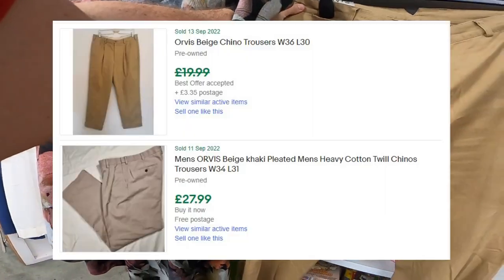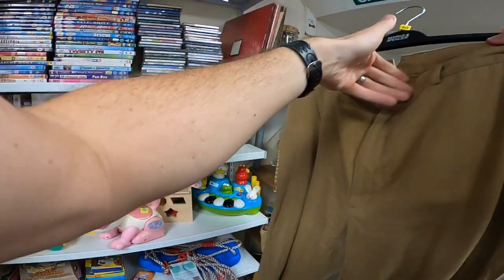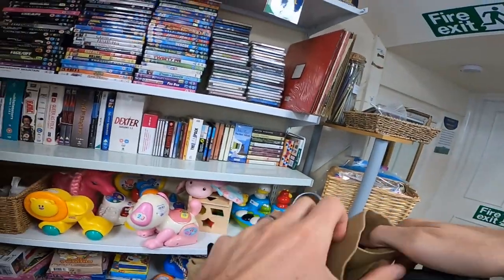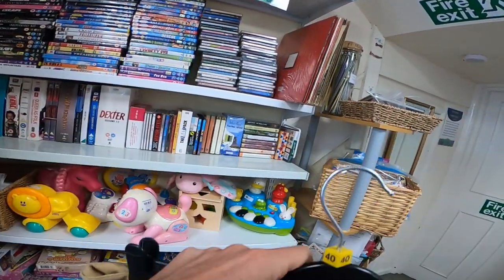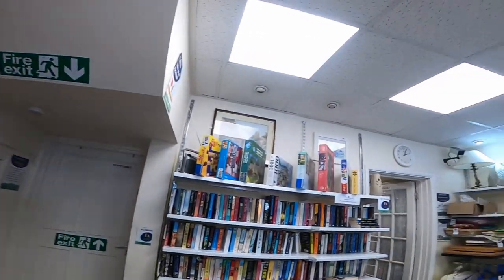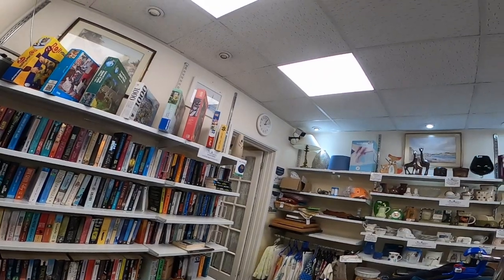Now, what I didn't notice in the shop, they had a couple of stains on them. I'm hoping I can get the stains out. I did check the leg hems. They hadn't been taken up. But there were a couple of stains I just didn't notice in the shop. So hopefully a wash will get them out, but they were £4.95, so not the end of the world.